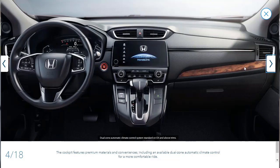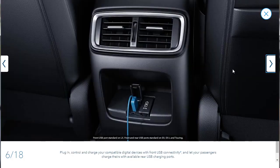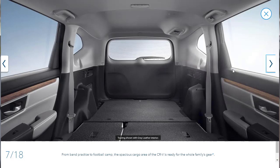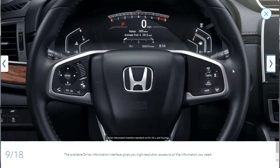I like the little burl walnut, faux walnut. I don't know if it's real or not, but they got the little burl walnut going on right here. I like that. Looks pretty good. Got some heated seats, some USB. Look at that. Yeah, I guess it is pretty cavernous back there. You could put a lot of stuff. That's utility right there, my friend. That's utility. That looks like the little blind spot, cross traffic.